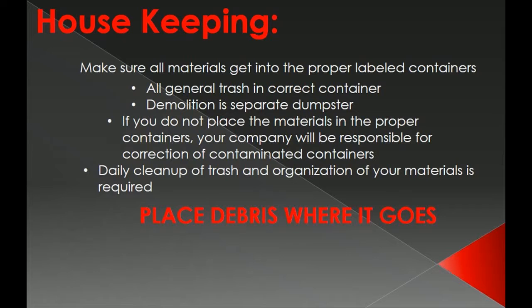Make sure all materials get into the proper labeled containers. All general trash in correct container. Demolition is a separate dumpster. If you do not place the materials in the proper containers, your company will be responsible for correction of contaminated containers. Daily cleanup of trash and organization of your materials is required.